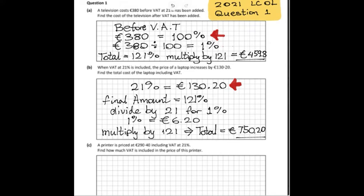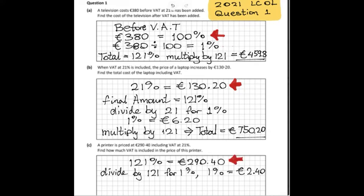Finally, a printer is priced at €290.40, including VAT. This means that we have at the moment 121%. Again, let's return to the fundamental 1% by dividing by 121. When we know what we have, it's very easy to find the amount required. We have 1%. In this case, we only need the VAT amount, so that means we need the 21%. Multiply up, and we get.